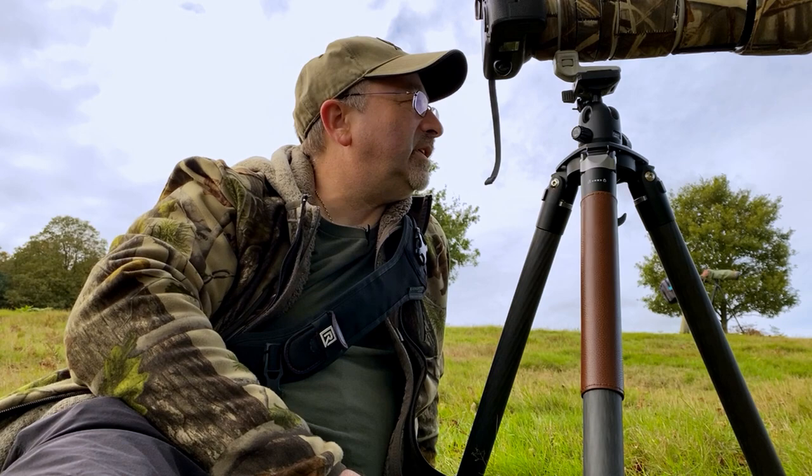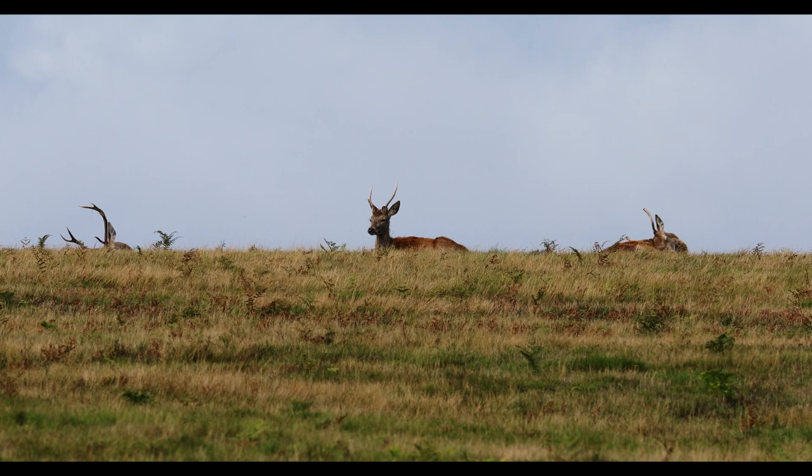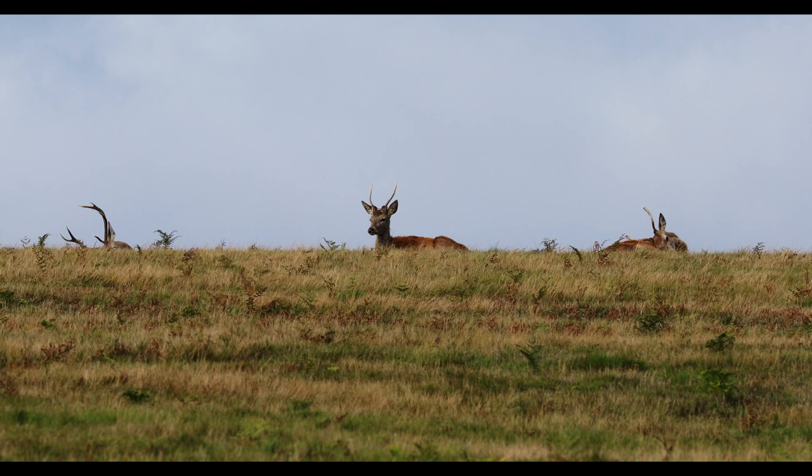There's a few photographers around this area, so I would imagine there's not too much else around, but most of the deer seem to be congregating here. So we're just going to sit here, get some images and get some video off these deer. And hopefully we should get something decent out of it.